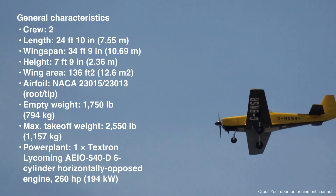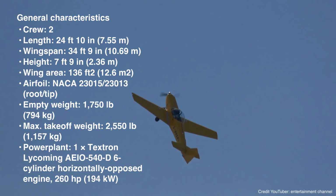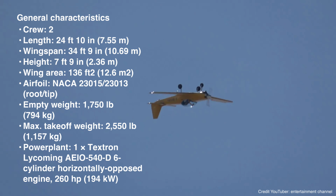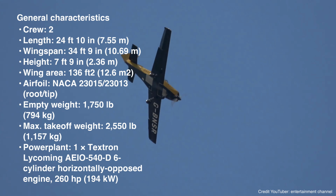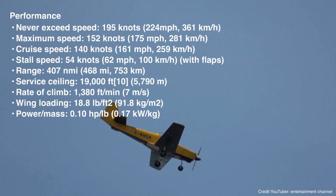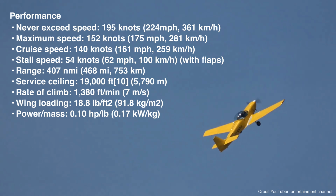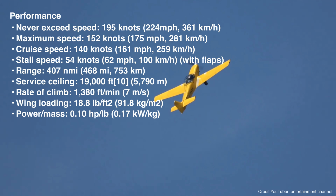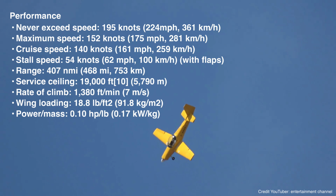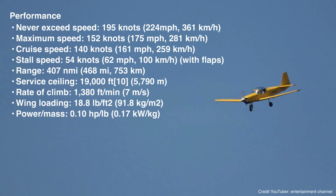Some stats on the aircraft then: it is a two-seater with an empty weight of 1,750 pounds or 794 kilograms, with a max takeoff weight of 2,550 pounds or 1,157 kilograms. These next stats are for the beastly 260 horsepower version, so the never exceed speed 195 knots, maximum speed 152 knots, cruise speed 140 knots, stalling speed 54 knots, we've got a range of 407 nautical miles, service ceiling of 19,000 feet, remember your oxygen, and a rate of climb of 1,380 feet per minute.